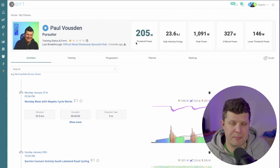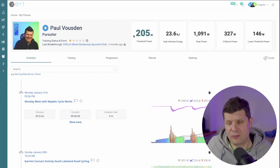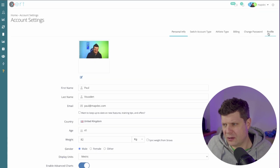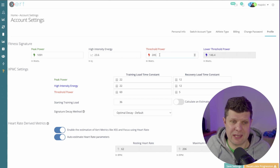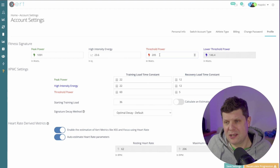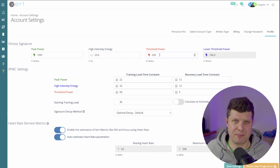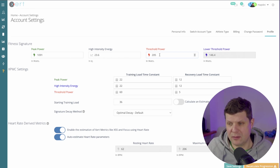Maybe you haven't set a peak power because you haven't done a peak power yet. Doesn't really matter. If your threshold power is still really wrong, go back into that account settings, go to your profile, and rather than set your threshold power where you think it is, set it like 20 watts below. What that'll do is it means that when you go and do another hard ride, it should trigger what they call a breakthrough. And when XERT picks up that there has been a new achievement reached, it'll update it properly as to where it thinks it should be. So little top tip, just drop it down.